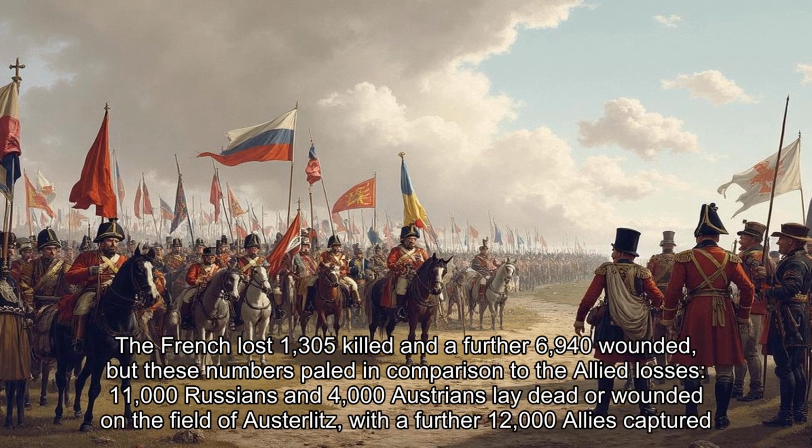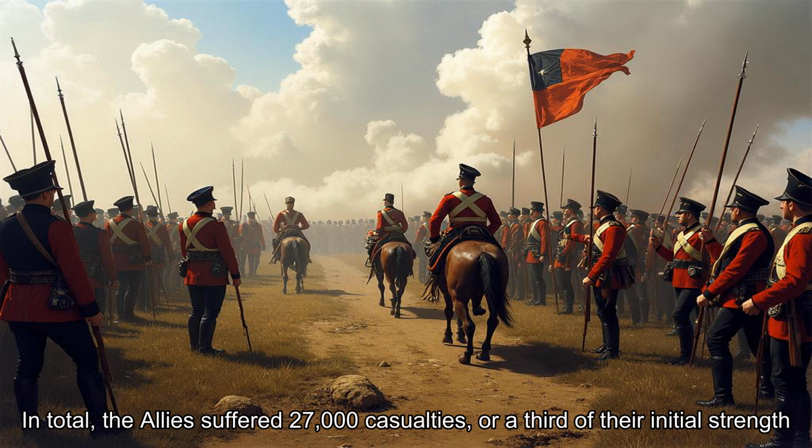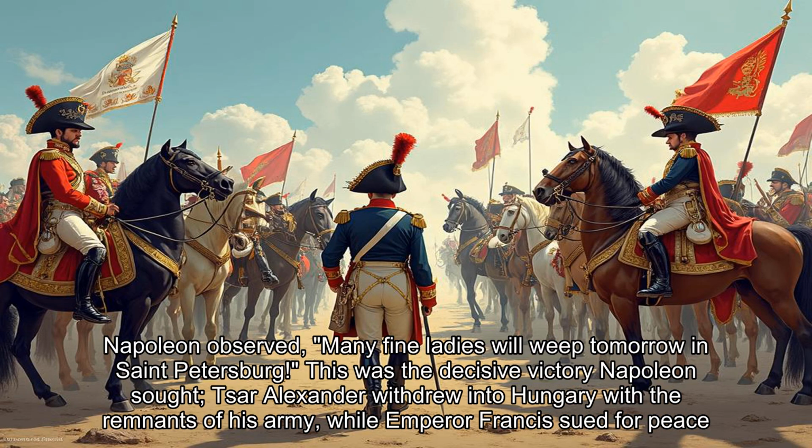The French lost 1,305 killed and a further 6,940 wounded, but these numbers paled in comparison to the Allied losses. 11,000 Russians and 4,000 Austrians lay dead or wounded on the field of Austerlitz, with a further 12,000 Allies captured. In total, the Allies suffered 27,000 casualties, or a third of their initial strength. Napoleon observed, "Many fine ladies will weep tomorrow in St. Petersburg." This was the decisive victory Napoleon sought.